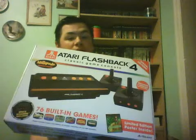And it's really cool. It's got 76 built-in games, including Millipede and Space Invaders. What was really cool, it also comes with a beautiful Centipede poster. And one day I might do an unboxing of this and show you what's inside. Maybe even show you some of the games.